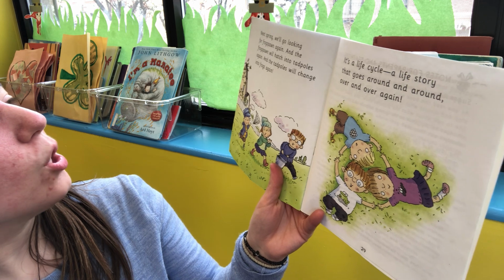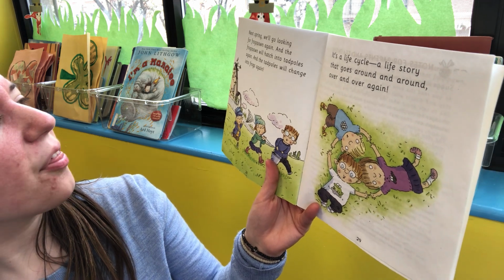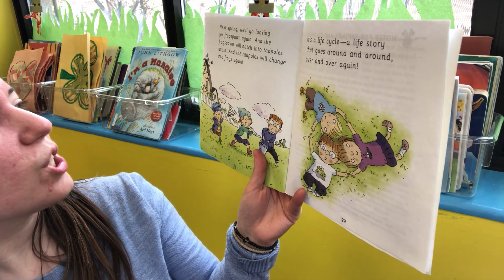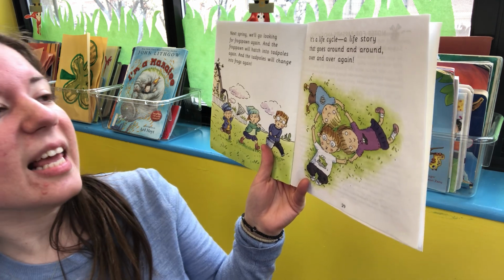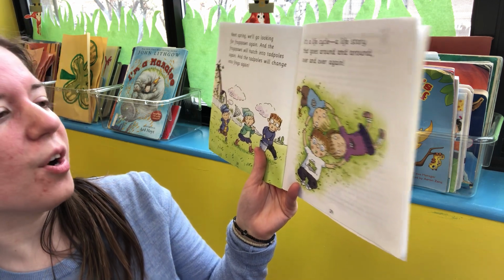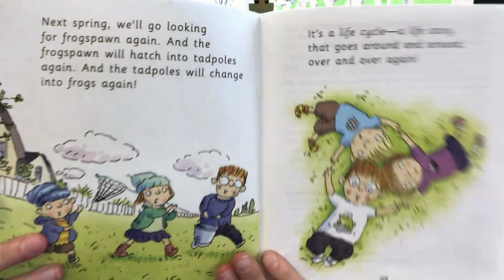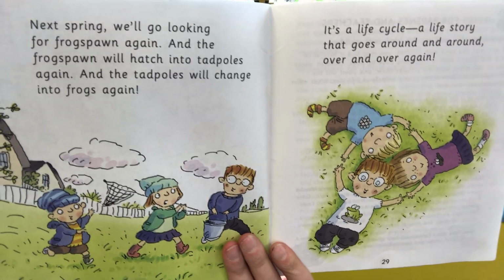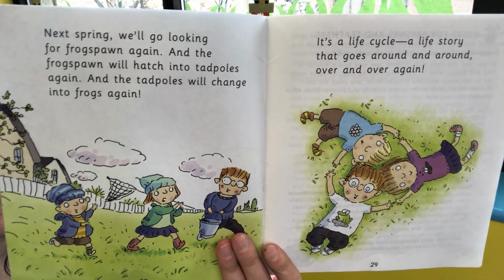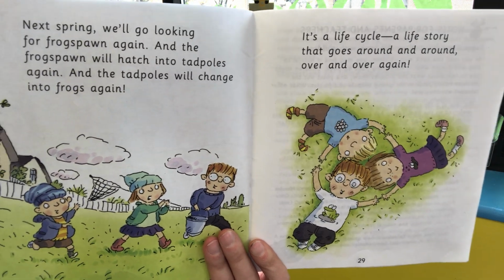Next spring, we'll go looking for frog spawn again, and the frog spawn will hatch into tadpoles again, and the tadpoles will change into frogs again. It's a life cycle, a life story that goes around and around over and over again. So now it's next spring, and they're looking for frog spawn again. I think they want to go get some more frog eggs.